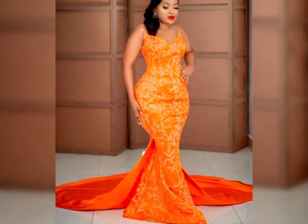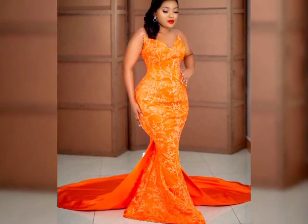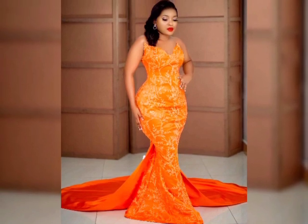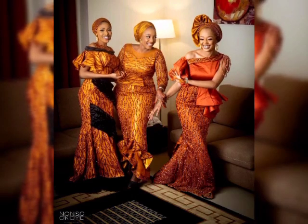Yo, this is so beautiful. This orange is so beautiful, guys. Just the back of this gown, like the back, that thing happening at the back, the downside is so beautiful, guys.